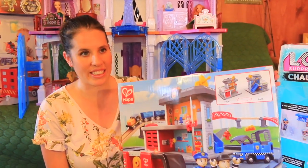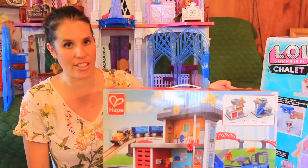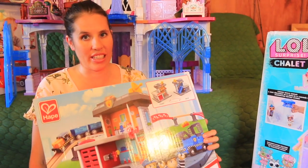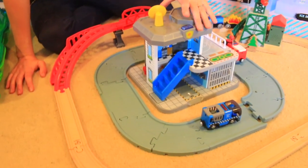Now my 4 and 6-year-old really wanted to try out this toy, so we set it up. It's Emergency Services HQ. So what's really cool is that it includes a road and then train tracks, and it's a police station and a firehouse in one. So here it is down here.